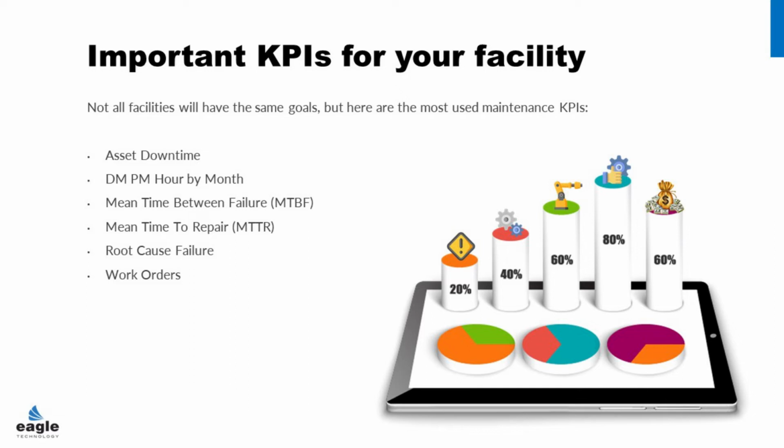And then we have demand maintenance and preventative maintenance hours by month. So you can see the breakdown of what has been done, both to repair, for example, in a demand maintenance situation, or to prevent something from happening. And then you can see how much time you've been putting into a specific situation to either fix or prevent the failures that have occurred.